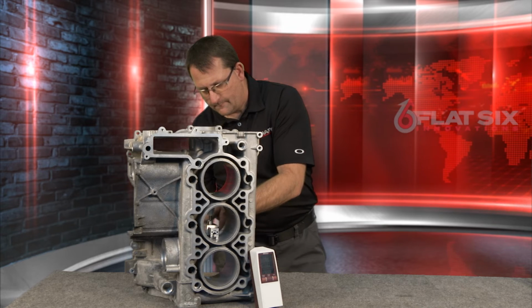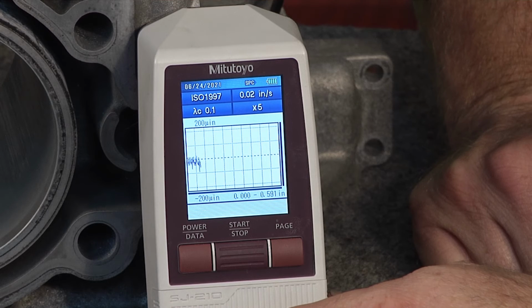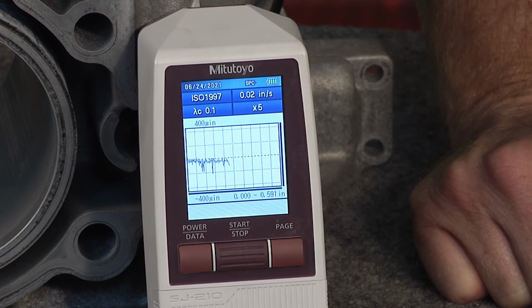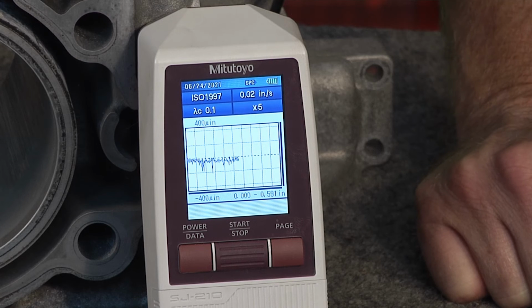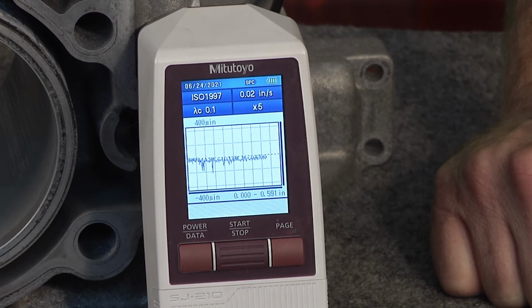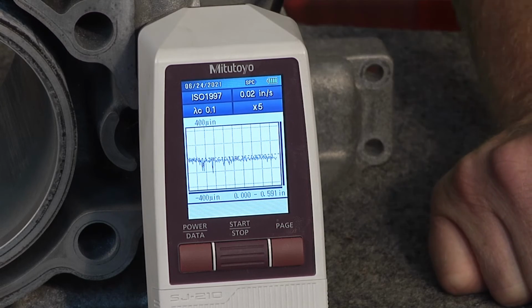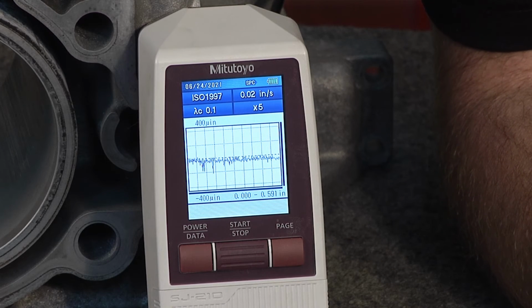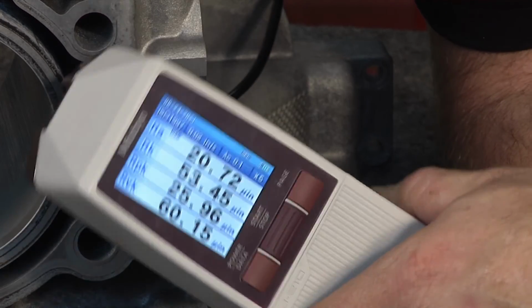Okay, and we're going to perform the test. Keep in mind, this was a bore that had bore scoring. It wasn't as bad as cylinder 6, but it does have significant bore scoring. And that bore scoring is located on the top side of the bore. We are measuring 90 degrees away from that scored area. Okay, here's our values.